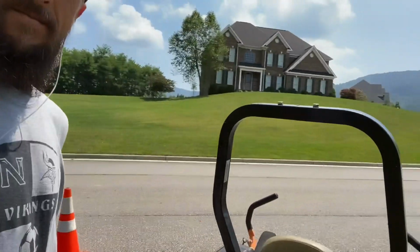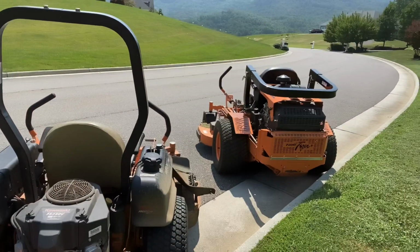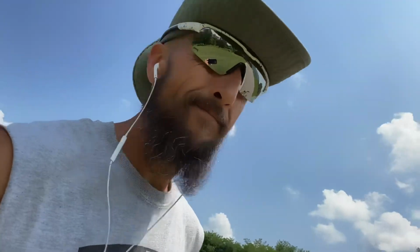Big corner lot. The Skags are ready to eat some grass. So, let's do it.